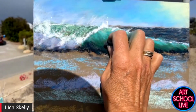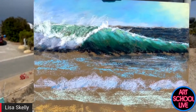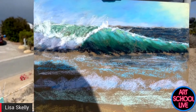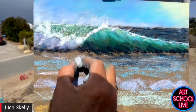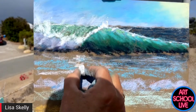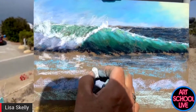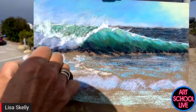Now, what I was telling you about those reflections: I'm going to develop underneath this wave a little bit so you can see how I will get these reflections back into the water down here. I won't use as bright a warm white, but these reflections will be in the surf down below. Even though you might not notice it, you're intentionally putting these in, and you'll notice it when you step back away from the painting. Even if it goes around like this a little bit, you just get some of those highlights down there.